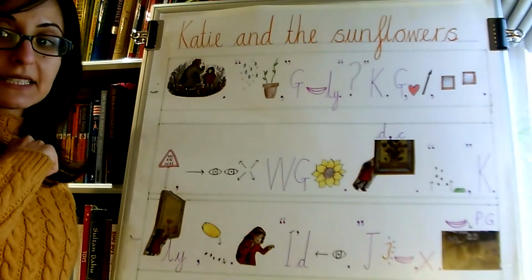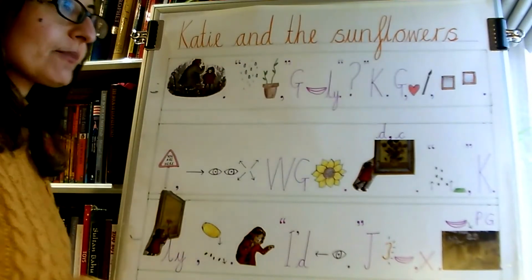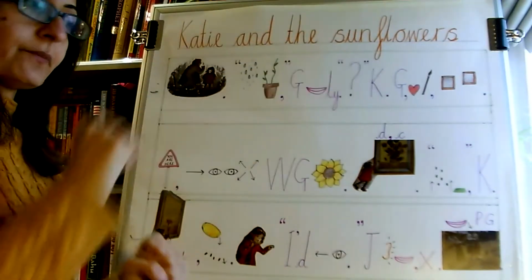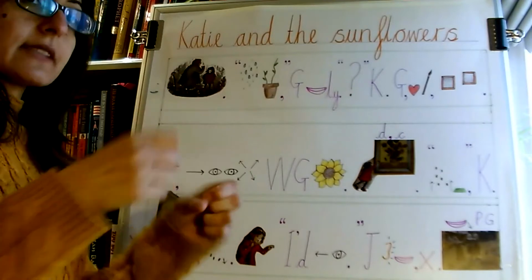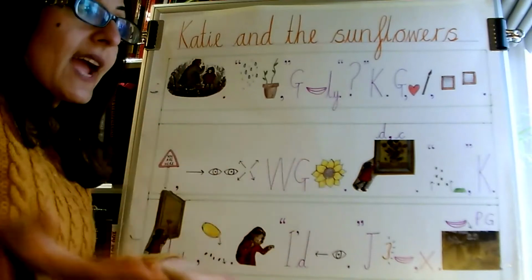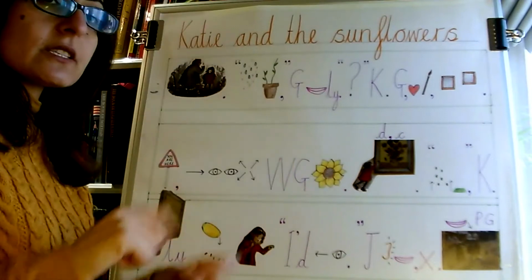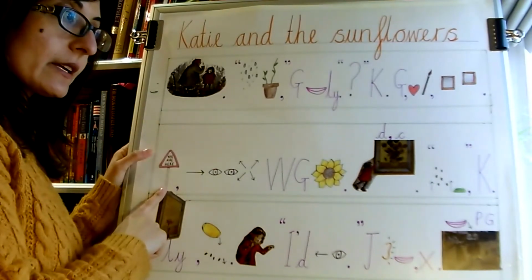Actually, you can read the title for today for me. Thank you. Katie and the Sunflowers. Are you ready, Grandmother? Grandmother was helping Katie plant some seeds in the garden when it started to rain. The rain will make everything grow, said Grandmother delightedly. What shall we do now? Said Katie. Grandmother, who loved art, suggested they go to an art gallery. That's our first paragraph. Let's move on to the second.